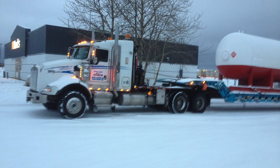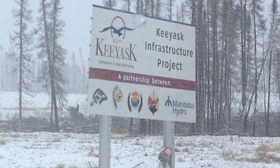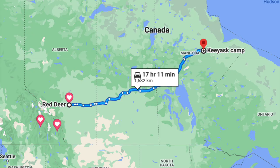When I worked at Road Train, the first time I came out here, we brought out a propane bullet, and I took that all the way to the northern edge of Hudson Bay, which was Thompson or Tompkins, Manitoba, I can't remember. But I know I went this way, and we're on Highway 40 going north of North Battleford.